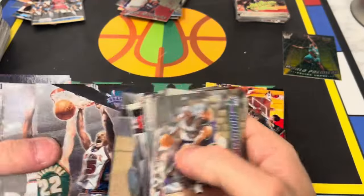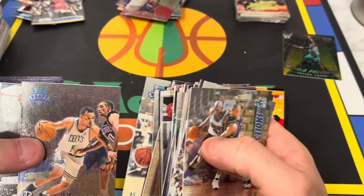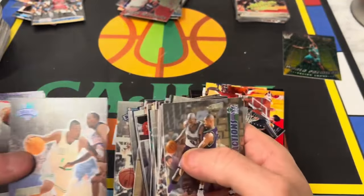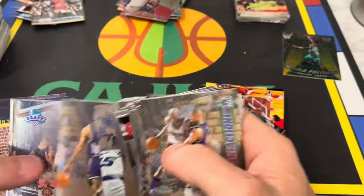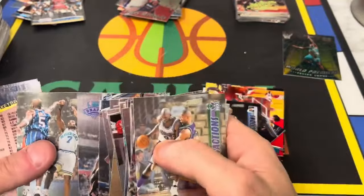Kelvin Cato, I remember signing a freaking humongous contract at some point during the 90s. I want to say he went to Houston. I might be wrong. He might have gone from Houston. I can't remember. Anthony Parker, Sean Kemp, Paul Grant, Dennis Scott.